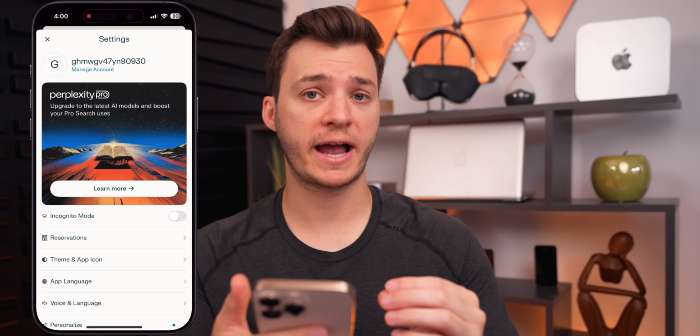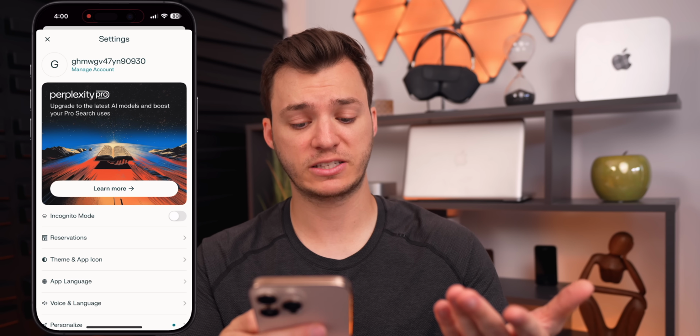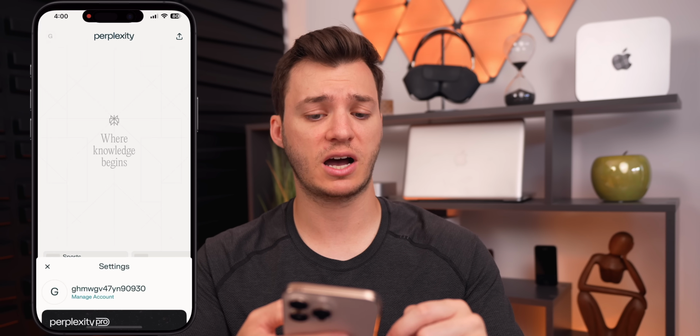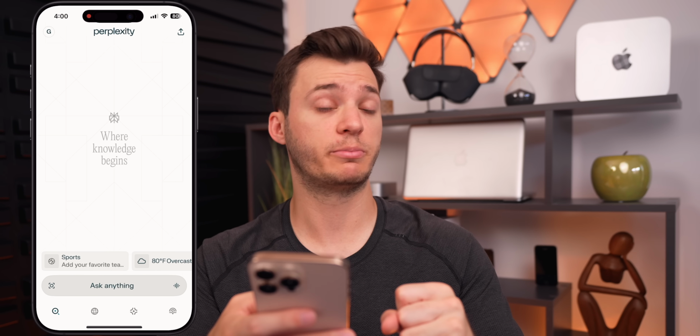And of course, this does require an internet connection to work, and it is free. So I've not paid anything and it is free. I'm not really sure how long that goes on for. I'm sure you will hit a limit and then you may be prompted to upgrade to Perplexity Pro, but it is free to use, at least with some limitations.